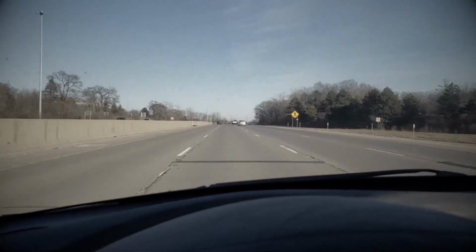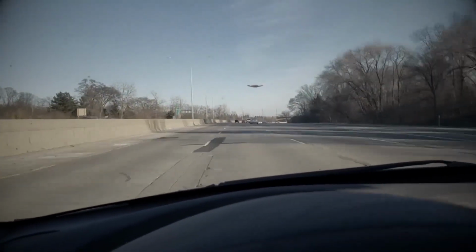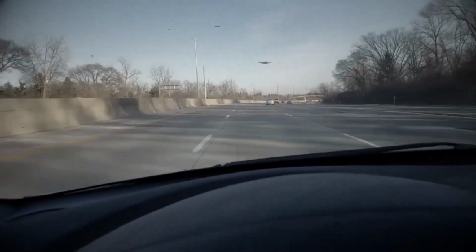Take a look at this. We have some dash cam footage for you. Look at this UFO. Stay tuned. We're going to be covering this and a lot more on this episode of iUFO Sightings.